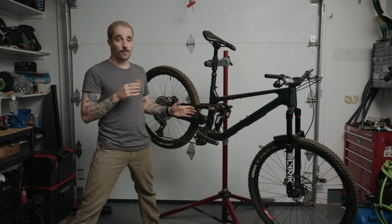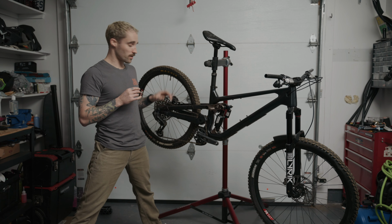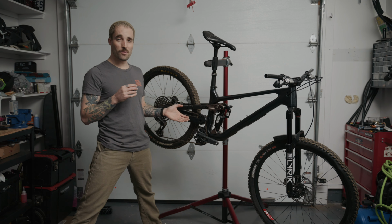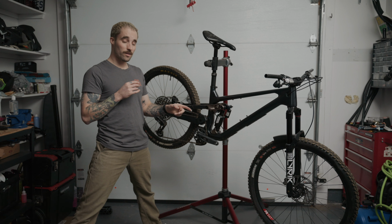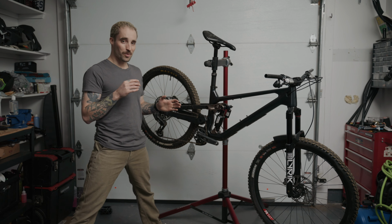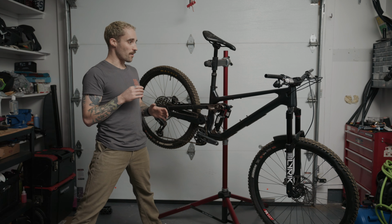Thanks to the fine folks at Energy Enterprises, I'm also running Maxxis tires, Double Down front and back. I think I have an Assegai up front, and I have a DHR2 in the back, the classic combo. I'm also running CushCore Trail in the front and back. Once again, thank you, Energy Enterprises. So this is quite a burly trail bike, and it definitely holds up.